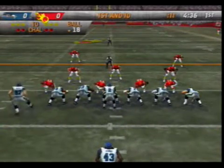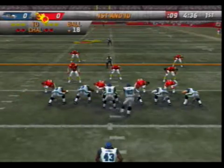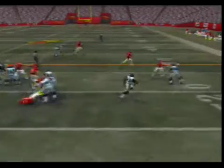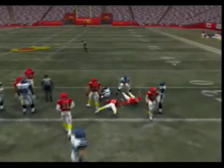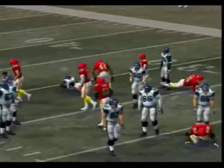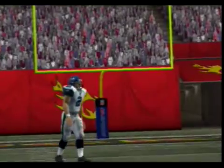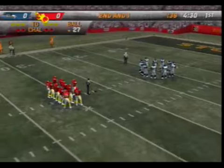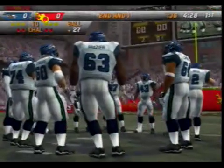One back. Matt sends a man in motion. Number 44 is there for the tackle at the 27. You've got to keep going to the run. You never know when there's going to be great blocking ahead of you, allowing for a big one right into the end zone.